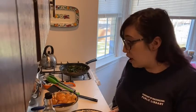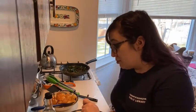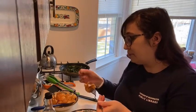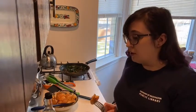Really, really good. I'm going to continue to indulge in my, oh yeah, it still has a great little crunch. Oh no, there's more cat hair. This is why it's good I'm the only person who eats here. There's cat hair everywhere. This house would fail as a restaurant.